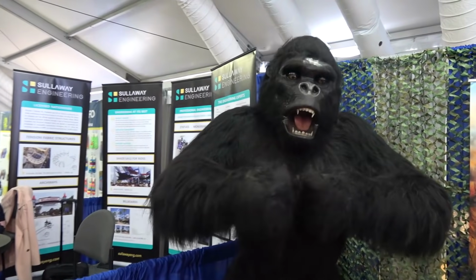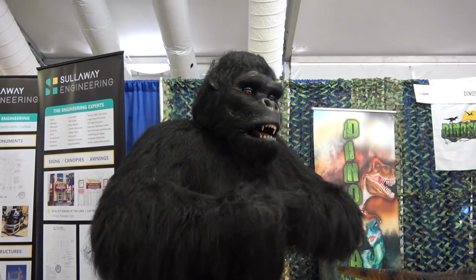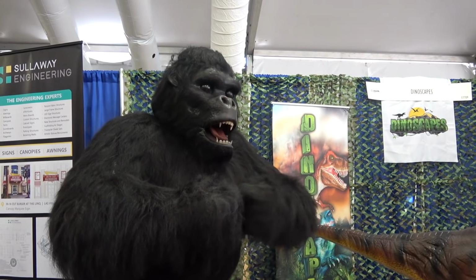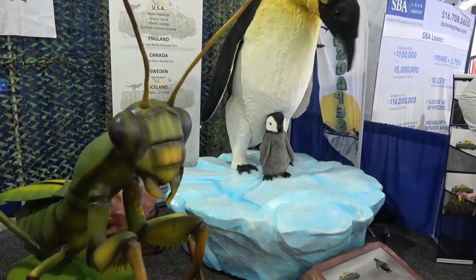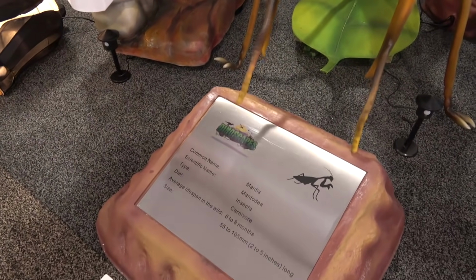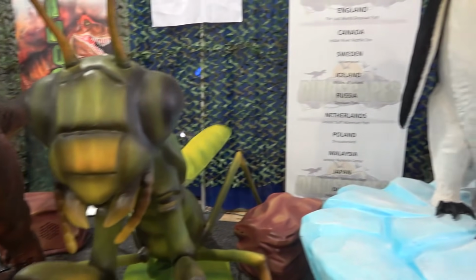Look at this, it looks amazing. Of course, you've got the large gorilla over here. All the movement is fantastic, it really is. These guys are a relatively new company, and you can't tell looking at these. Really good quality. You've got the penguin over here as well. Mantis. I like how you've got all the information down the bottom here as well. But yeah, the movement is fantastic, and they are huge as well.